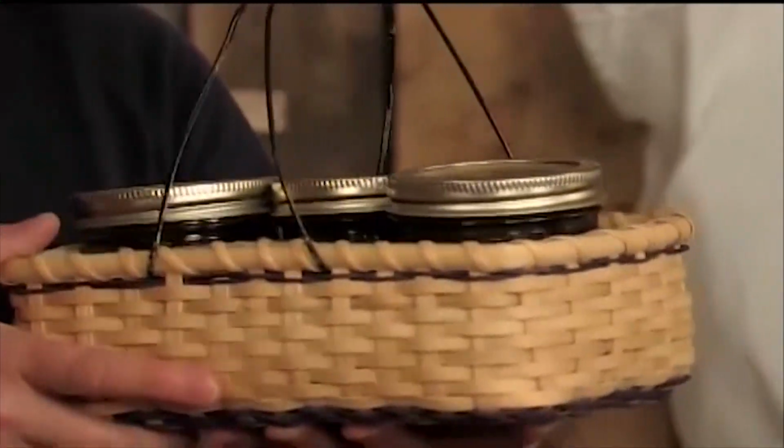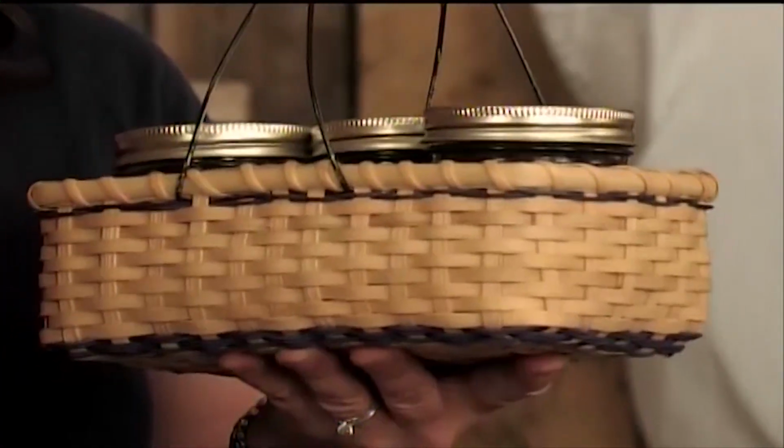I know you've probably seen a lot of the Indian baskets where they have the Aztec designs in them. That's a little bit above what I can do. Oh, I'd say that. They truly do have a gift.